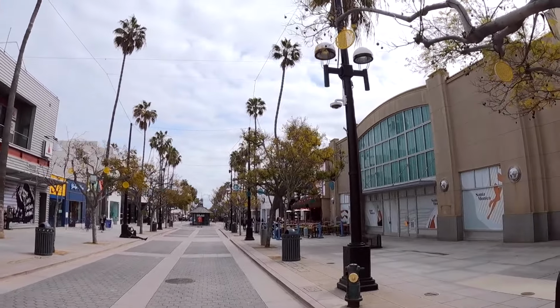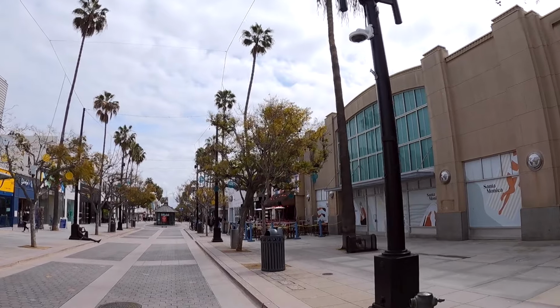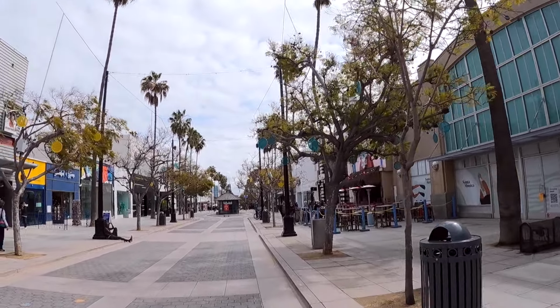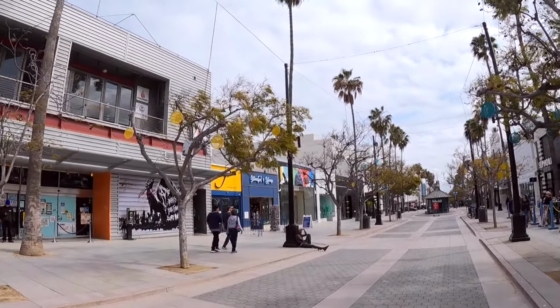In case you know, they have Venice Boardwalk, they got Santa Monica Boardwalk. And this is Santa Monica Boardwalk.